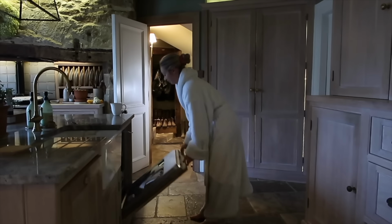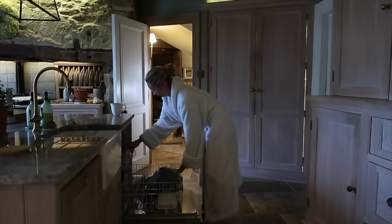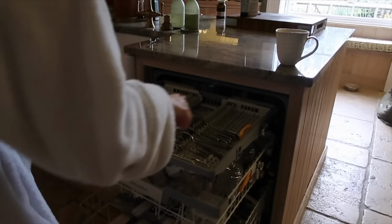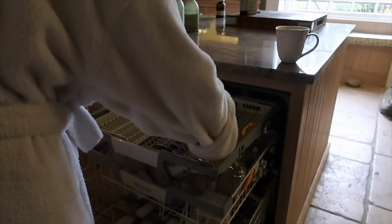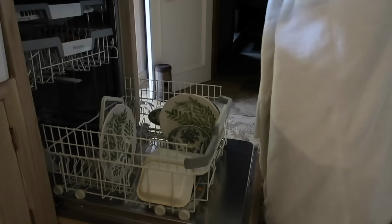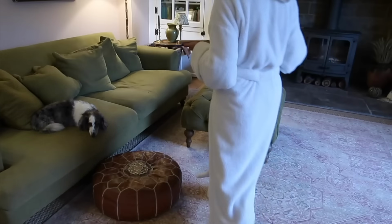Now, I told you this was realistic and not glamorous, so while I have my coffee, my morning job is to empty the dishwasher. So that's the next thing on my agenda. And yes, we're very precise with how we organise the cutlery. So it normally takes me 5 or 10 minutes to empty the dishwasher and do any other tidying.